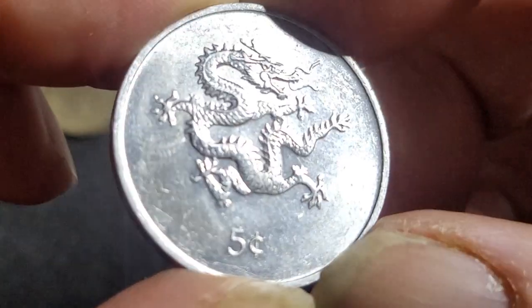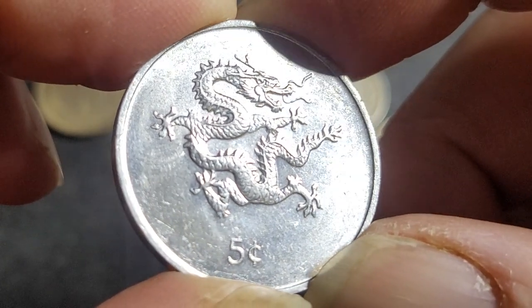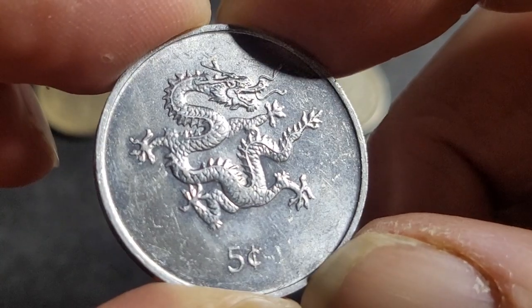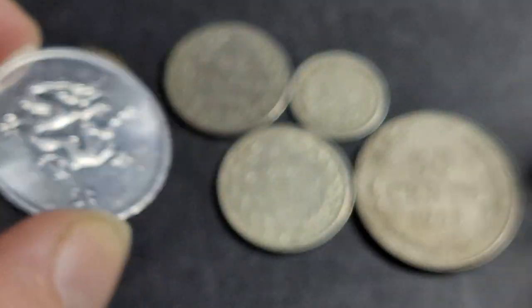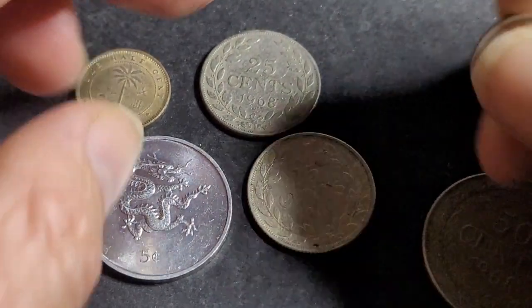On this side we have a Chinese dragon, which is a little bit different than the Western dragon. It doesn't have wings, but it does fly and does breathe fire, so they're probably based on the same mythology. That's interesting. This 5-cent you can buy for about $2 to $3 each. Okay, so those are the standard circulating coins we have for Liberia.